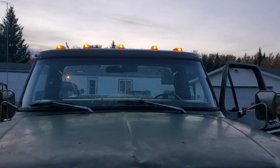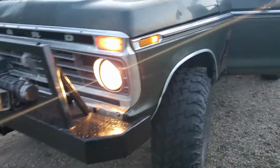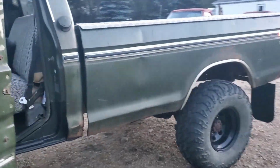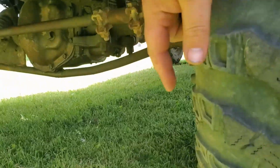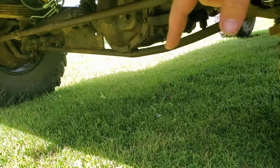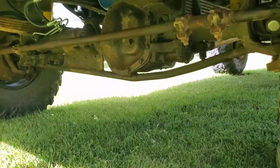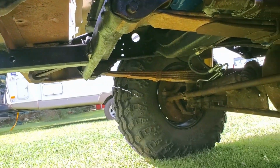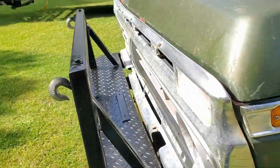Got all my clearance lights working. The previous owner actually reinforced his front axle. Pretty cool. I got that front receiver welded right to the frame, and the bumper is too. So she's pretty tough.